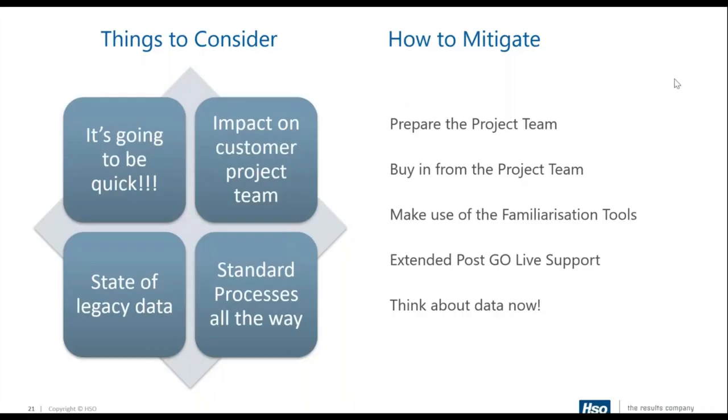Thanks, Jackie. So after we've been through the timelines, I'm just going to go through a bit of the reality of what this project means to the users and the project team. Some of the things to consider: it's going to be quick. It's going to be quicker than any IT project of any size that you've implemented before. There's going to be a big impact on the customer project team, and that project team must be fully engaged on the project. It's going to be very, very tight to actually get these things delivered in time.